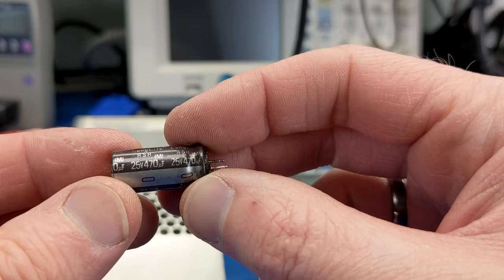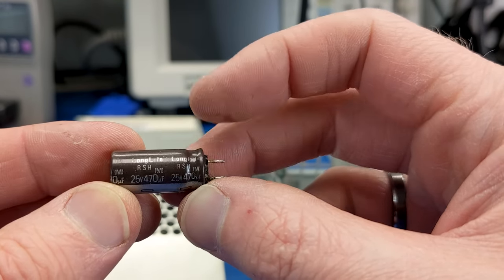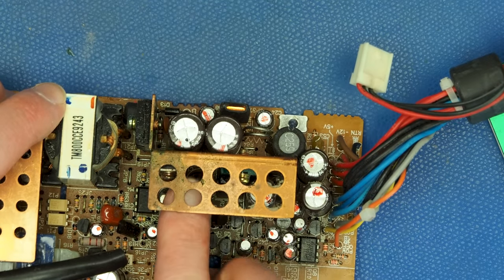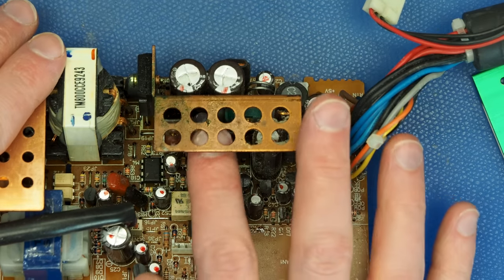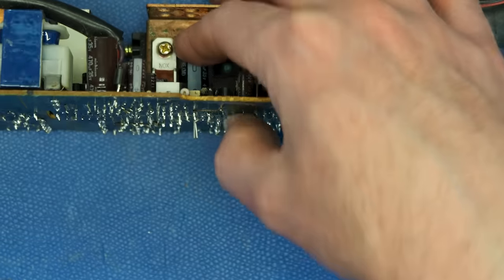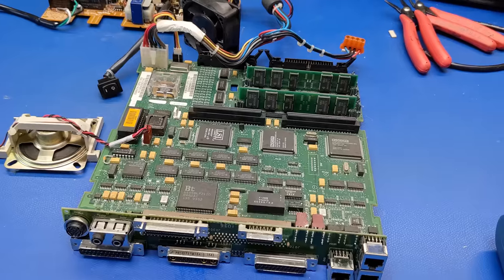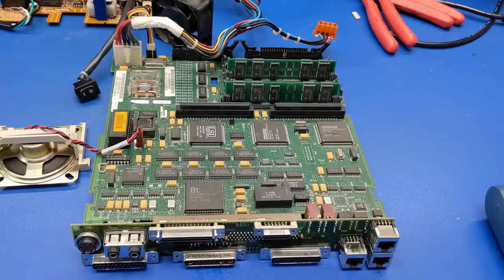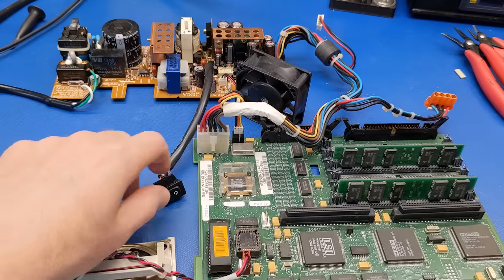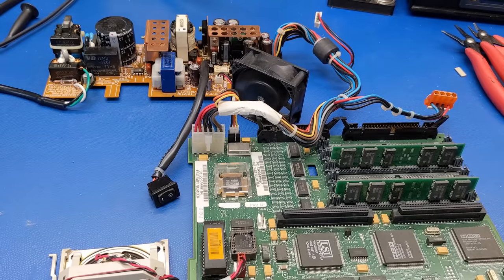And here's the bad capacitor that we're replacing. After getting a few new caps soldered in, we're ready to see if we've brought this power supply back from the dead. We haven't.